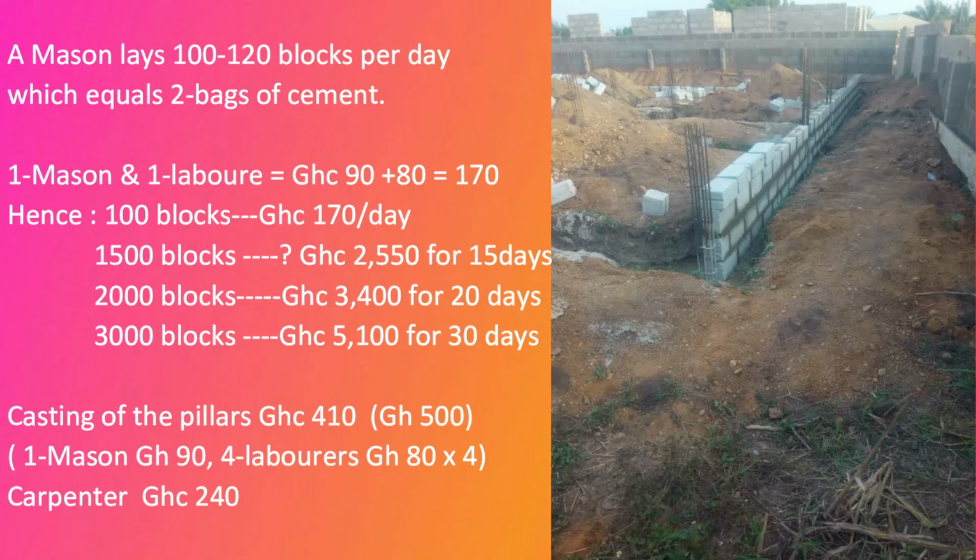And mostly he can even use 4 days to lay these blocks, because he will bring an additional mason and a laborer, and then they will share that 2,550. Because I'm using the standard 1 mason, 1 laborer. So regardless of the amount, if there are 4 masons, they are going to share that amount, because the more the masons, the fewer the days. Are you getting the point? If the masons are more, the days will reduce, because this is 1 mason laying for 15 days. So if the masons are 2, it will be how many? That's half of that. If the masons are 3, that's a third of the 15 days.